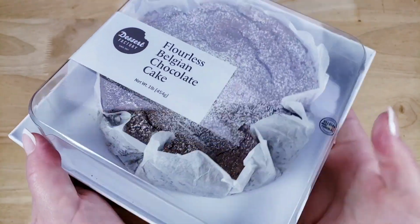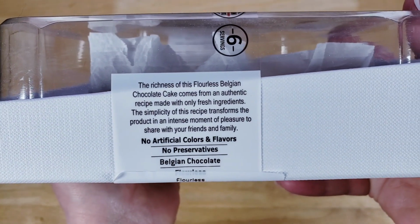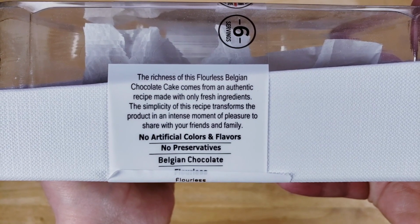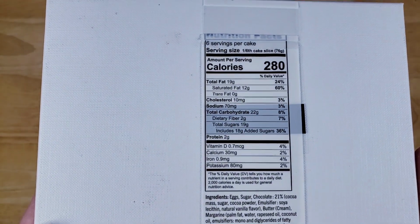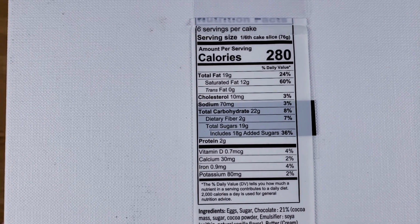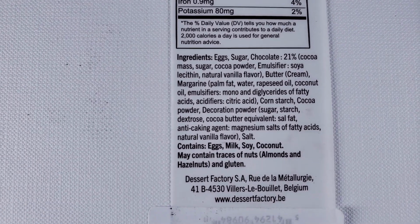So this brand, where are they from? They are from Belgium. Really? Yes, and this says the richness of this flourless Belgian chocolate cake comes from an authentic recipe made with only fresh ingredients. The simplicity of this recipe transforms the product in an intense moment of pleasure to share with your friends and family. Now, did that say quality ingredients or simple? Yeah, the simple, fresh ingredients.